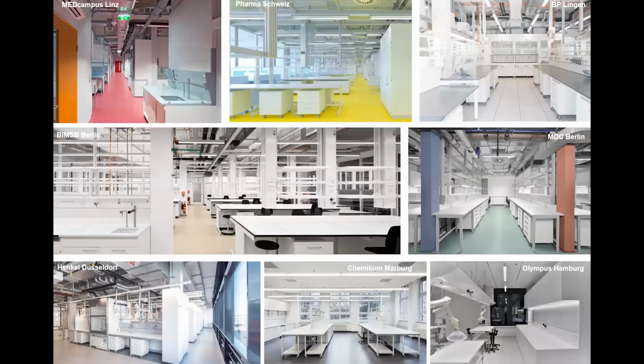Depending on the planning, the laboratories look different in the end. During the planning, individual needs and requirements are taken into account in order to provide the best conditions for the researchers. In the pictures, you can see various projects which our office has realized during the last years. As laboratory planners, it's our duty to talk to everyone who is involved in the project and stay in contact throughout the entire planning and construction phase.